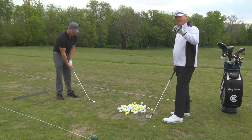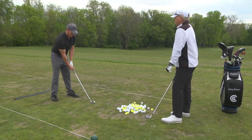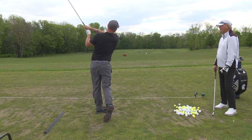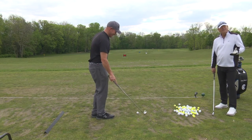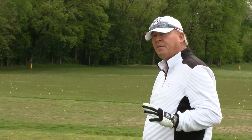All right. So he got a little bit out ahead of that one, blocked it to the right. He just leaned out a little bit versus turning into it. Another one. Yeah, a little bit of a block there. So on the downswing, now if we hit it to the right, Derek's a right-handed golfer. If you're a left-handed golfer, it's just the opposite of what I'm saying.